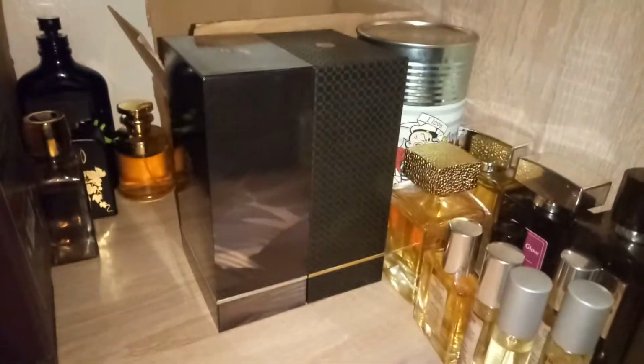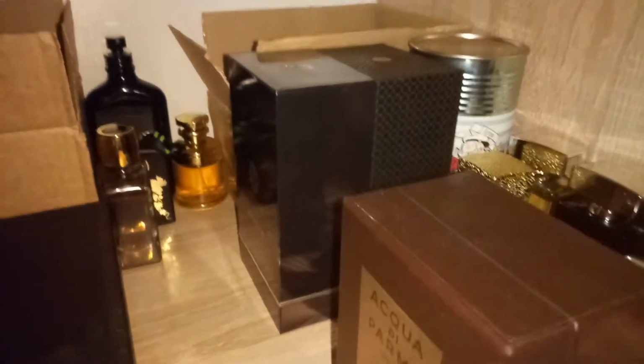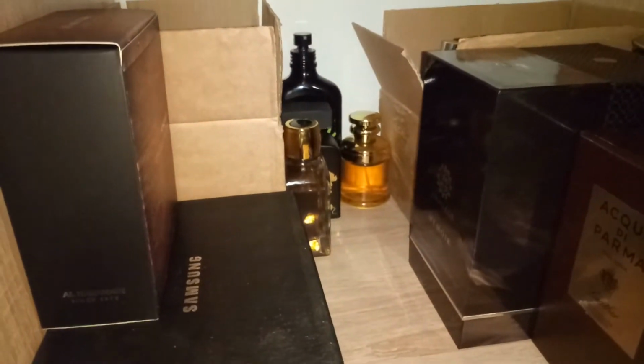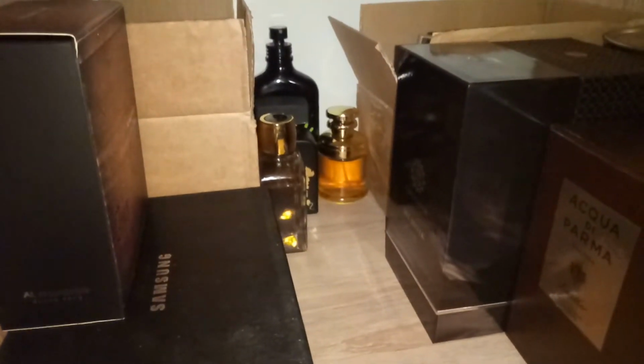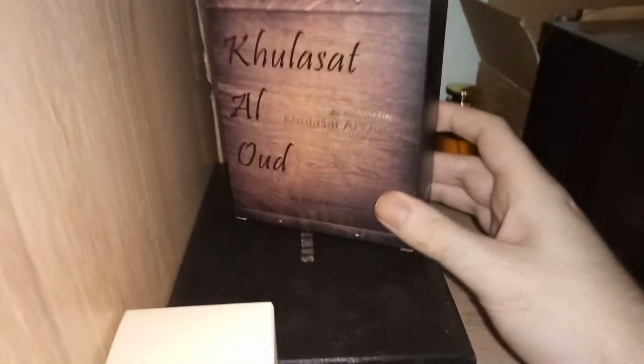What else? Well, I've got the Popeye one. I wish I never bought that. I bought it because I like the bottle. What's in it is not that good, so I wouldn't go out of my way for that. And then we've got some other bits down there, which I won't reveal today. They'll come at another point. Something else, I'll reveal at another point.